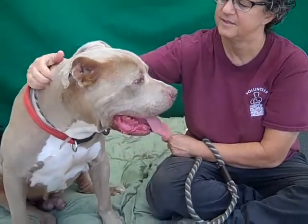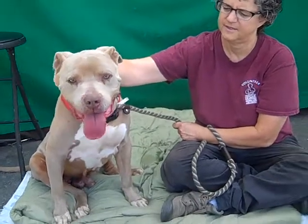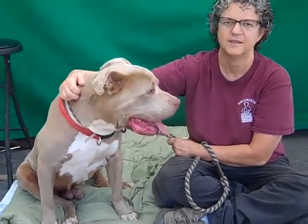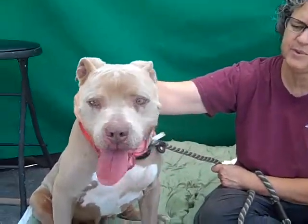But he's about 7 years old. Came in as a stray way back on April 4th. He has passed his temperament test with flying colors, and he weighs about 70 pounds. He came out of Hacienda Heights. He seems like he's just a sweet dog. Tell us about him more. He is a really sweet guy. He's a medium energy guy. He's 7 years old.